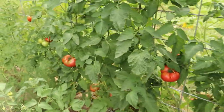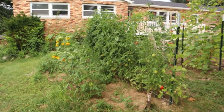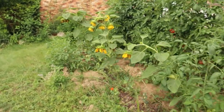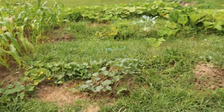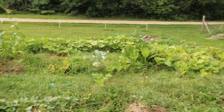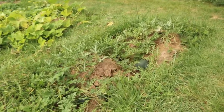So I've been learning to can tomatoes this year, too. And on the other side of the tomatoes is our sunflowers. This is kind of a weedy area. Down here we have the cantaloupe, watermelon, squash, pumpkins, all that. Zucchini. Zucchini didn't do great this year, but that's okay. We got some. Here's our watermelon.